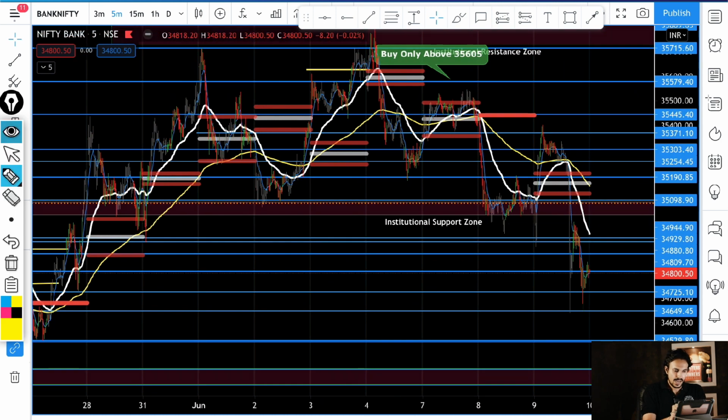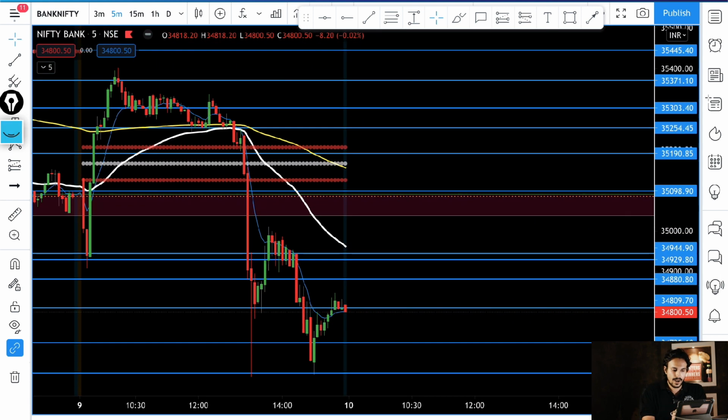Can you see that from past so many trading sessions, Bank Nifty index has been taking support in this zone, right? So it is definitely an area where a lot of stakeholders are coming into the picture to buy the particular sector. Okay, so this is the particular zone that we were talking about, and we had to go bearish only if this zone breaks. So what an amazing opportunity.